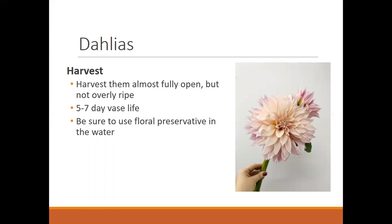The vase life on these is short. So if you are selling these to retail, you might need to do kind of some education campaigns or some information on the care cards that these are not going to last as long as some of our traditional cut flowers. That's just simply how dahlias are. But man, they are beautiful when you have them. So the reason I grow dahlias is mostly for my wedding work. So this is a cafe au lait dahlia here in that photo. That's specifically what I grow them for, because for wedding work, I don't need them to last 7 days.